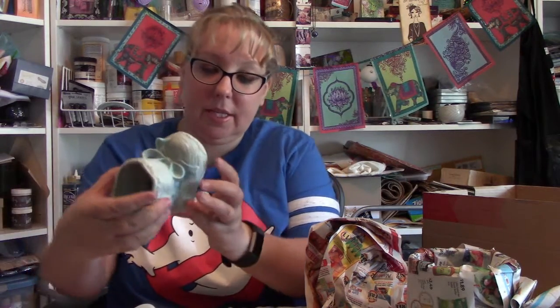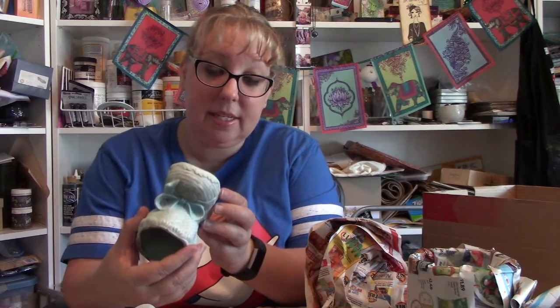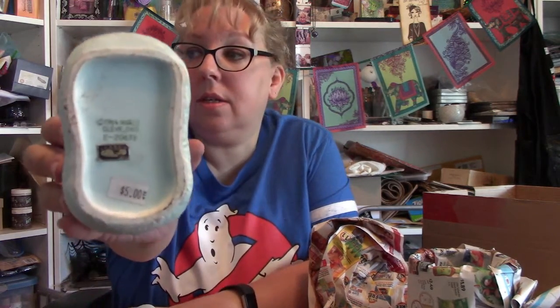Okay. And then we have a dirty baby boot. But again, when I clean this up, it'll be super cute. It says 1964 Inarco, Japan, Cleve, but then it says Cleve, Ohio, E20. Here, I'll just show you guys. And again, that's not what I paid for it. That was just someone may have had a booth and had that stuck on there.